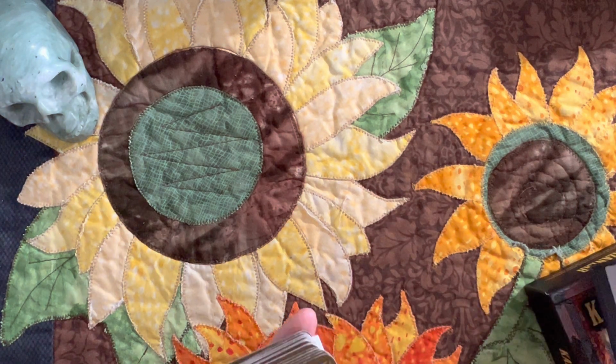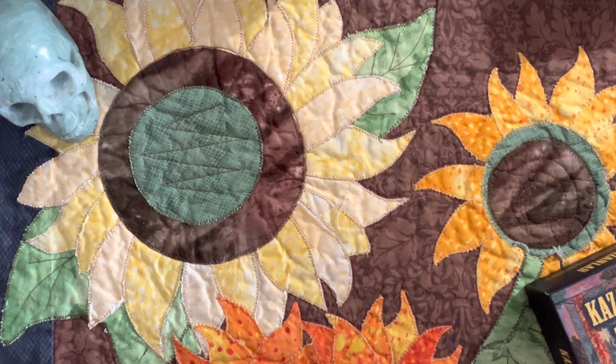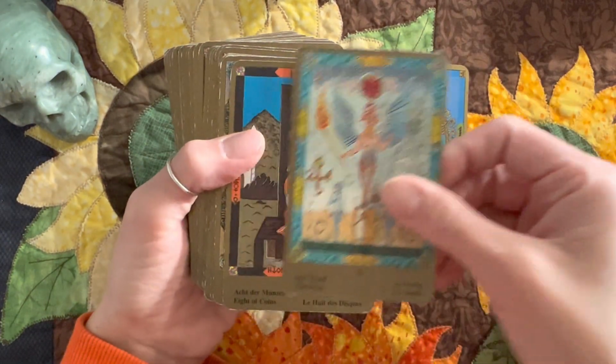So, yeah, I put my little fortune cookies in there and I read them every time. So my manifestations will come true.